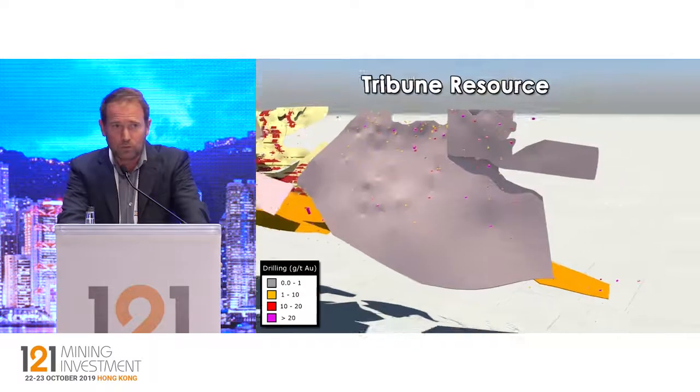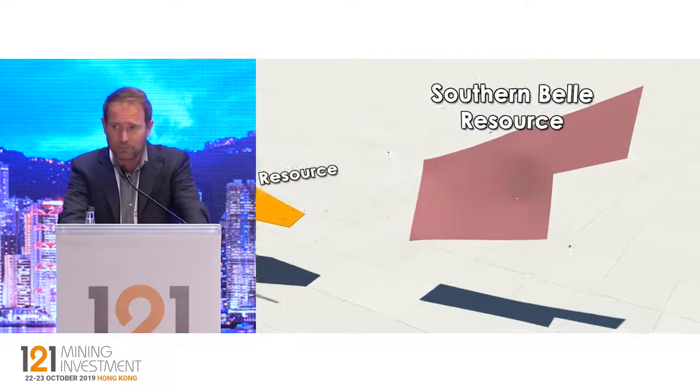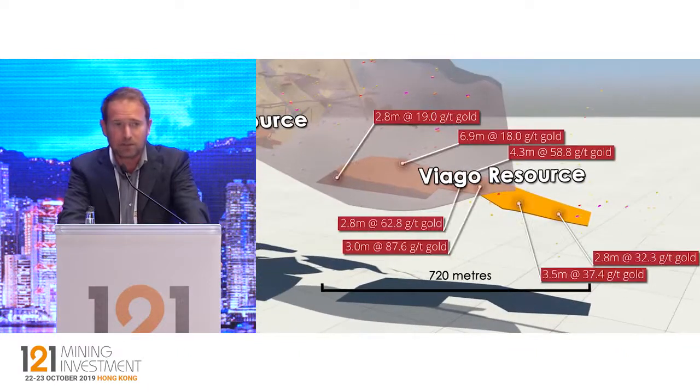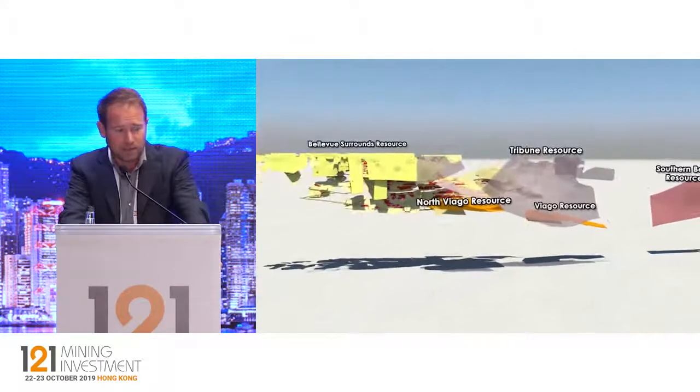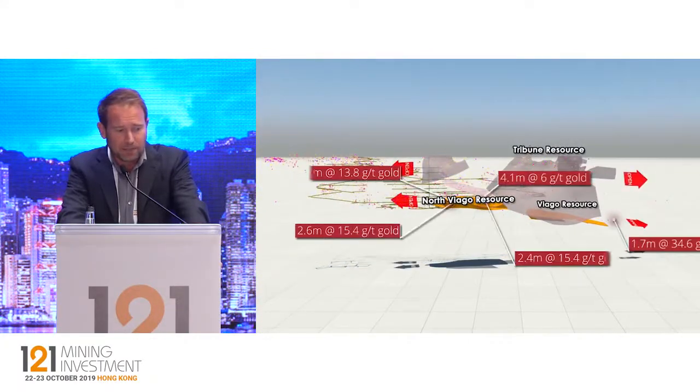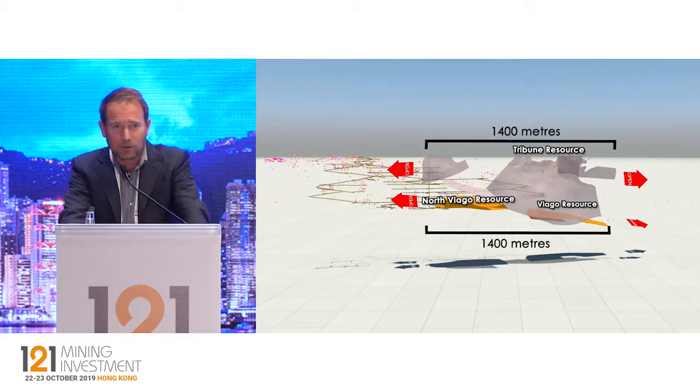Every drill hole ever drilled on this is shown on this image. The Southern Bell is our most furthest target to the south. That's literally had a handful of drill holes into it, and this is a major target for us, and we expect significant resource growth to come from that. The Viago lode is very high grade, and you can see numbers there of 4.5 metres at 58 grams and 7 at 50 grams per tonne. And you can see these 2 areas of Tribune and Viago are very much open, as I said, north and south, and these are real key areas for growth over the next 18 months as we continue to step out.